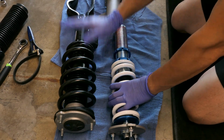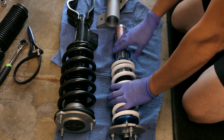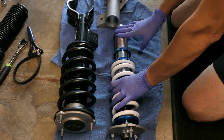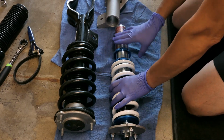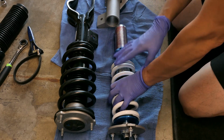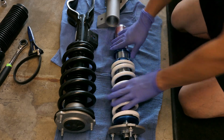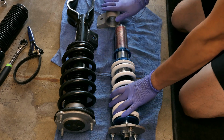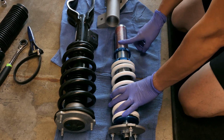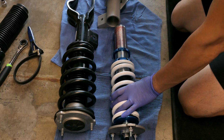Here we have the OEM and the Flat Out Suspension coilover, and I thought it would be a good point to really talk to you guys about how to properly set this up and why, again, I chose this type of coilover setup. Talking about the aftermarket one here, I don't know how some other manufacturers' setups are, but with Flat Out you have the main shock body, and then you have the lower piece here that will actually thread into the shock body.